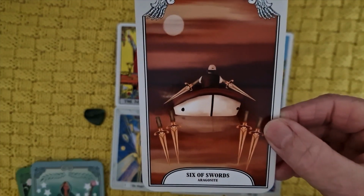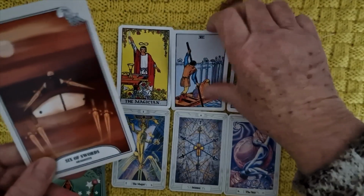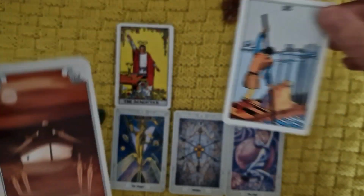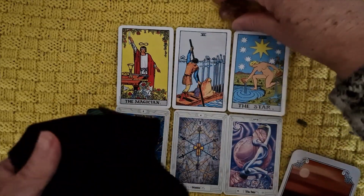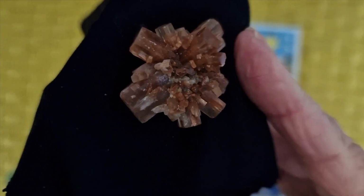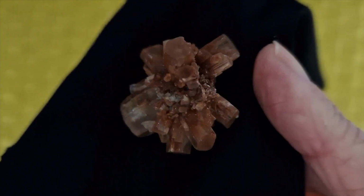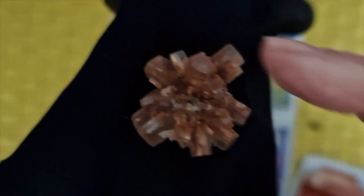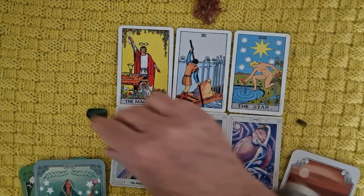So that one is Aragonite, and that's obviously the Six of Swords. So we have the boat going from choppy water to calmer, and this is my piece of Aragonite. Hopefully it'll focus. There we go. Isn't that amazing? And apparently if left it turns into calcite. It's quite crumbly, I've noticed as well, so if you do get some, be a little bit aware of that.